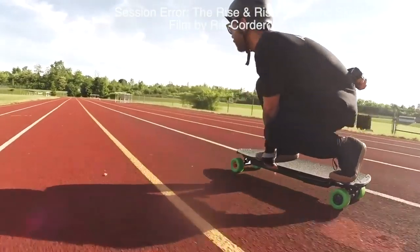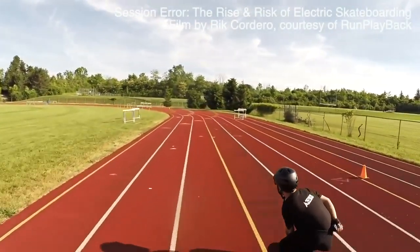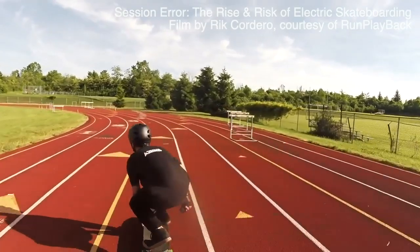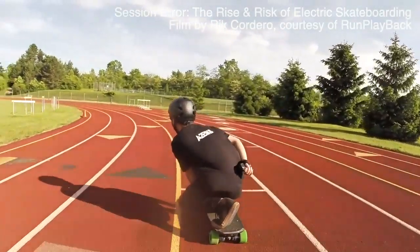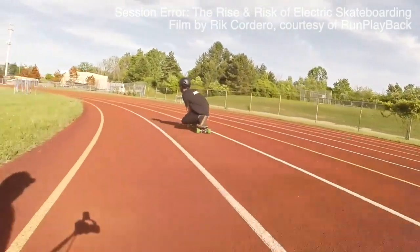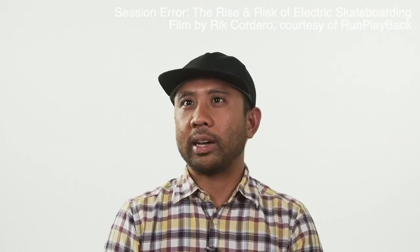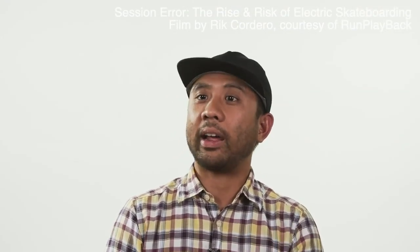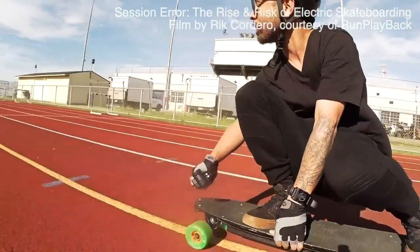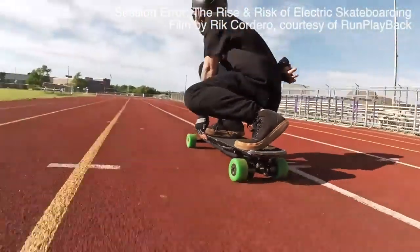I was trying to stay inside the lane of the track. It would be cool if I just stayed between the lines. So I was really just thinking about the composition. And the thing about why I like riding with Robbie is that he's not only a great rider, but he has a great eye for filming. He has really inventive ways of putting the camera in places that you'd never think of.